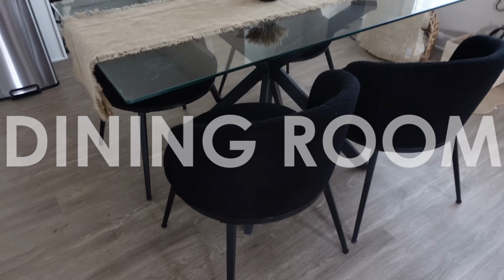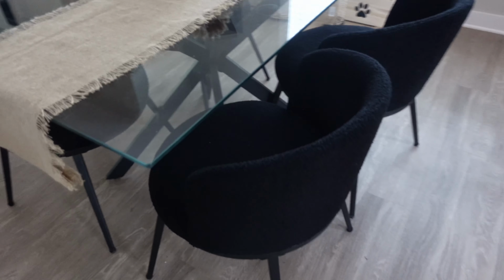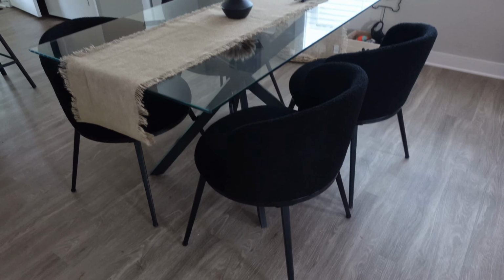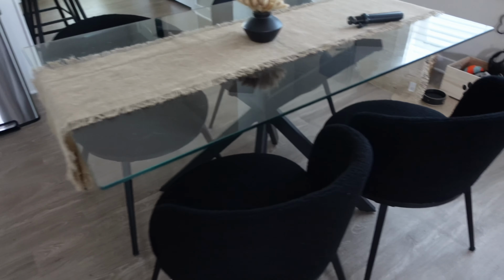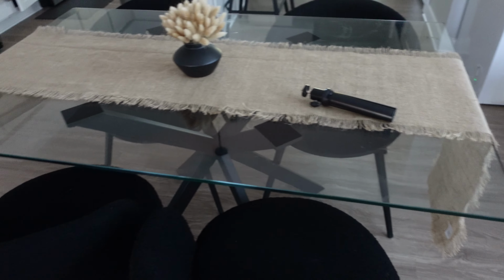This is our dining table. Y'all saw me build this table and these chairs from scratch. They are both from Amazon. They are so cute and they match the aesthetic of our living area very, very well. The chairs and the table came from Amazon, like I said.